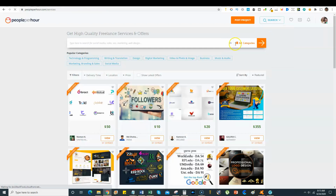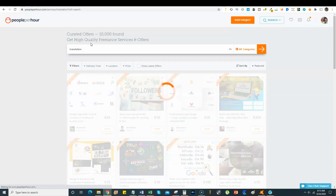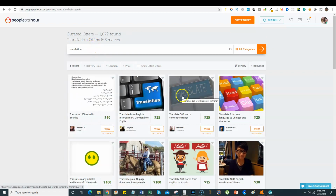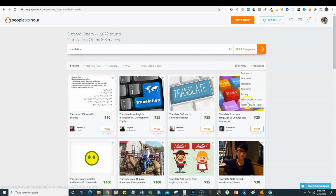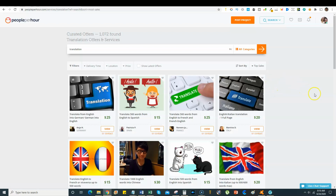So if you go to the search bar over here, and you go search freelancers or search offers, we can do search offers. And then what we'll do over here is we'll just type in translation. And let's see what shows up. What kind of services are offered, what people are making. And what I like to do is go to the sort by. It's just sorting by relevance right now, but what we want to do is sort it by top sales. I want to see if this really works, if people really make money doing this.